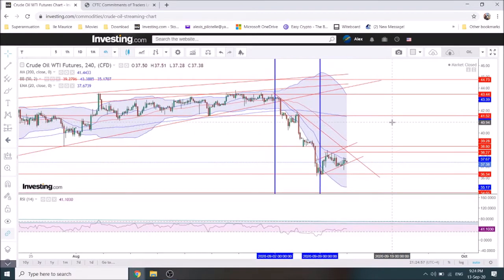As we can see on the 4 hours chart, we're having the 20 MA that's capping the price quite nicely, and it's giving us some nice entry points, especially that one here at 41 was quite clean, but even then later on last week was 38.5. That was quite reliable as well and got rejected.